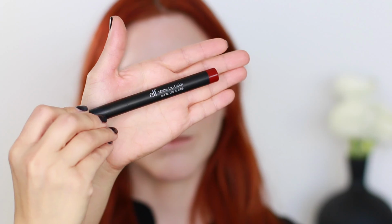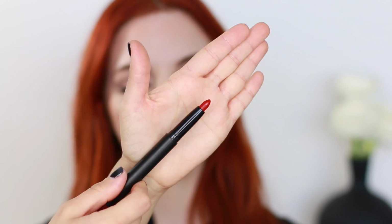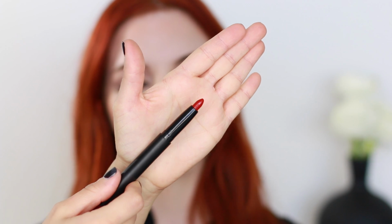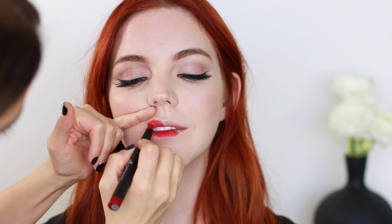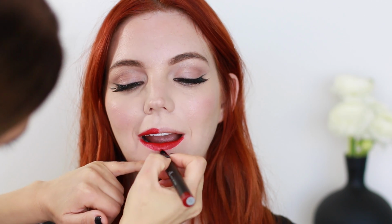Alright, now we're going to go ahead and change the lip color. I'm going with something really bold and out there. This is actually Allison's color, so she is most likely either going to wear this color or the color towards the end of the video, but this is the e.l.f. matte lip color in Rich Red. It's a really beautiful color, and I think it complements her hair and skin so well.